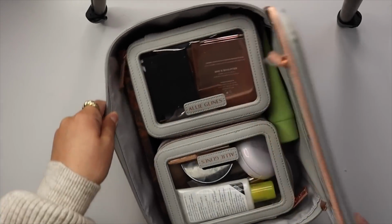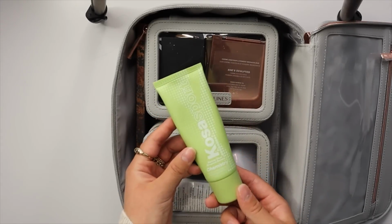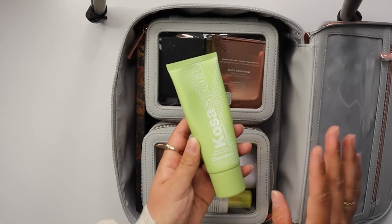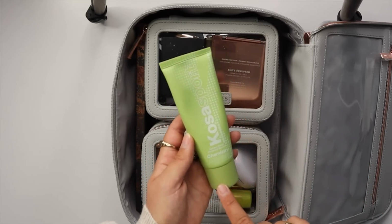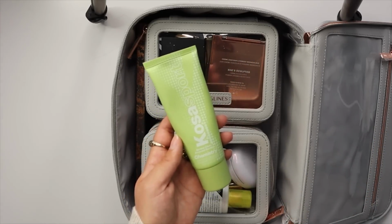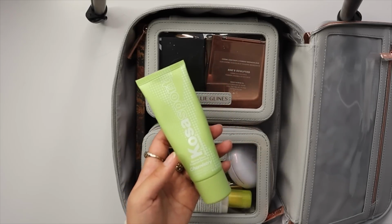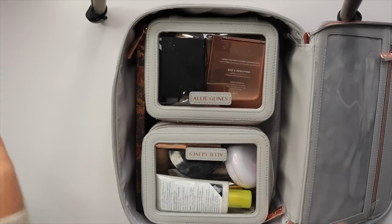So the first thing I have in here, which is really random, is the Kosas Sport deodorant. I've only been using this for around a week so far, so I don't really know the full results yet. But so far so good. I think the AHAs in this product are lightening up my armpits, which is really great. That is one of my small-ish insecurities. I wouldn't even say it's an insecurity, it's just something that isn't my favorite. But I think this is helping so far. But let's go cube by cube.